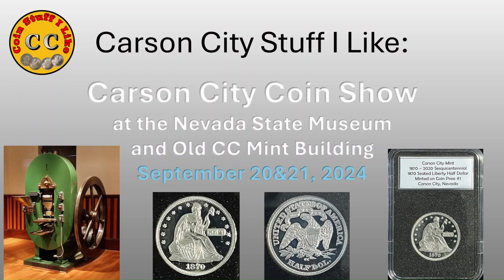This is the first coin show at the Carson City Mint in quite a long time, in Carson City in quite a long time. And this one was at the old Carson City Mint in the Nevada State Museum. I would say there's about 12, not more than 15 dealers there in a room that was just a couple rooms over from where the coin press number one minting room is currently. So that was exciting, a coin show at the old Carson City Mint with some really top end dealers. That was the impressive thing. The dealers all had some top end items.